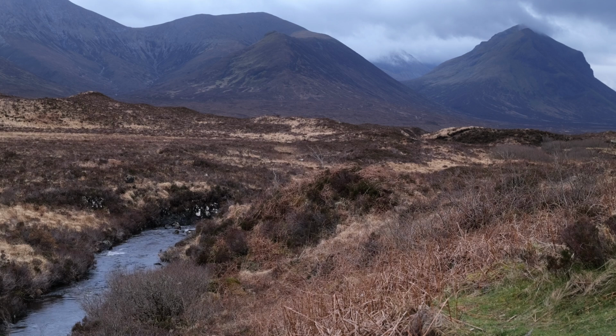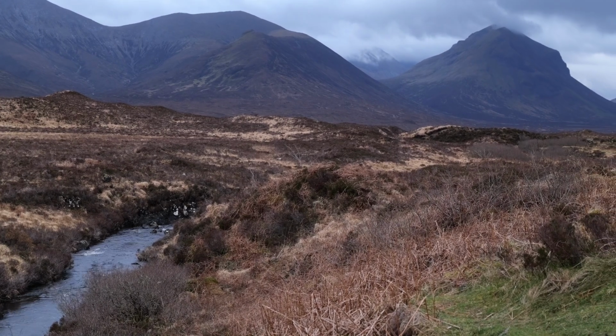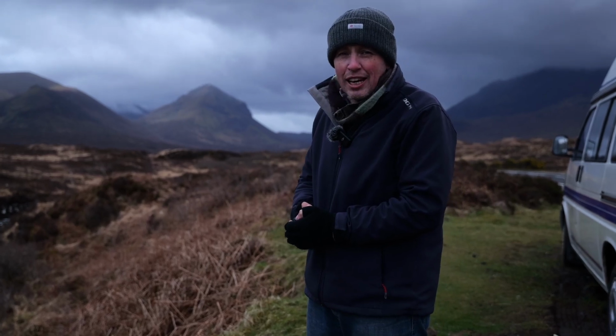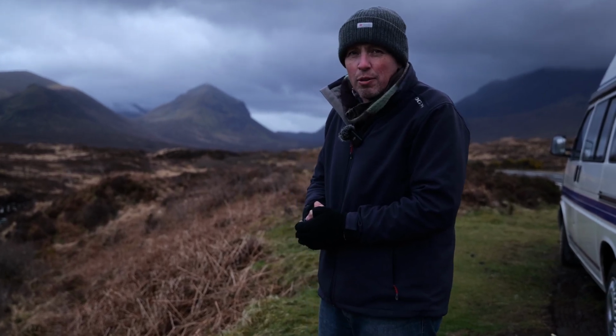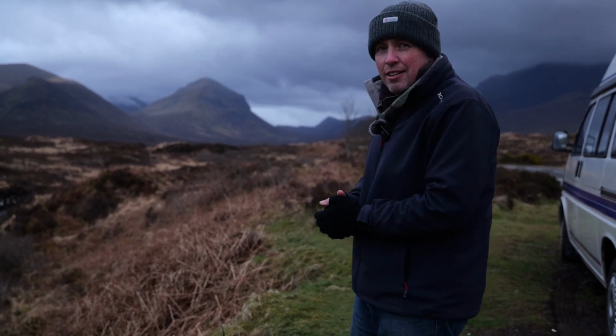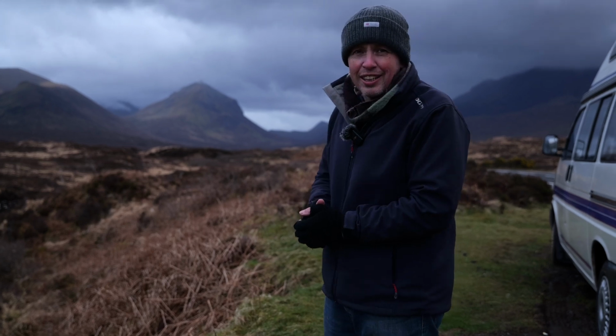We've got the river running through, which is incredibly pretty, and it would be such a nice spot to paint if it wasn't for the freezing nature. It's absolutely freezing out here, and it's just on sunset now, which is maybe the reason why it's looking so good at the moment. But look at that for a scene. I think it's part of the Coolin range, but really lovely.